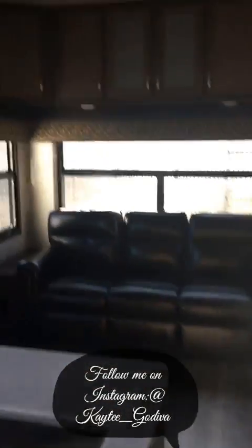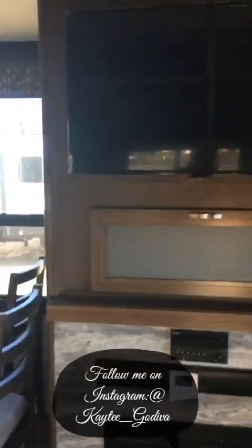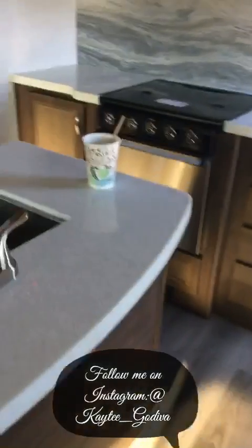So now we're in the Mesa Ridge. This is one he said we should definitely check out. You guys, look at this. This is nicer than our apartment, okay? It's got tons of storage, perfect seating, and it looks like it could pull out into a bed. It has a full dining room table, which looks like it can even extend. Look at this, it even has a pantry. Oh, this is so beautiful.